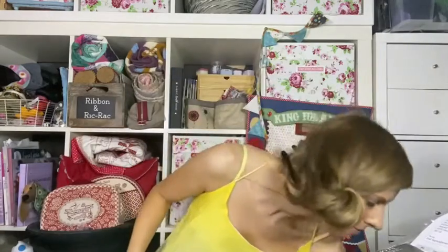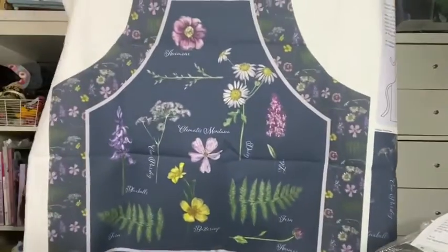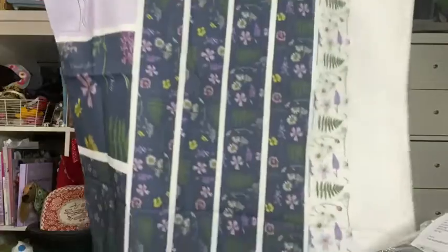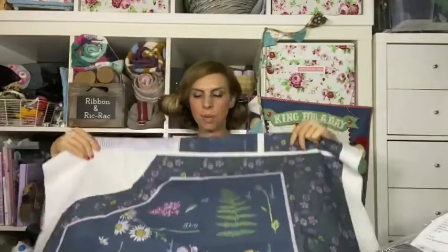Where's the other one? Oh, there's the other one. Right, look at it. It's gorgeous, isn't it? So that's the front panel. And these are all the strap pieces. And there is a pocket as well. So, yeah, it's going to be for me, basically. I just think it's going to look really beautiful.